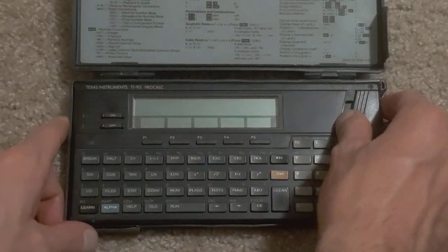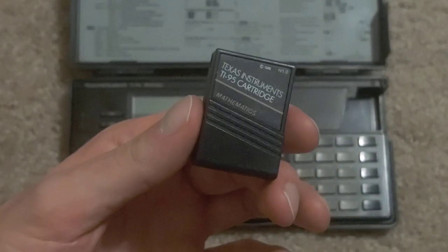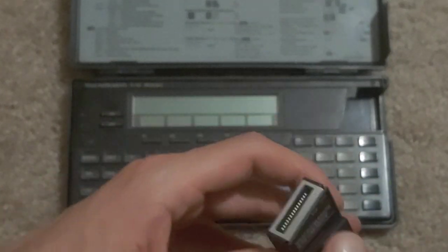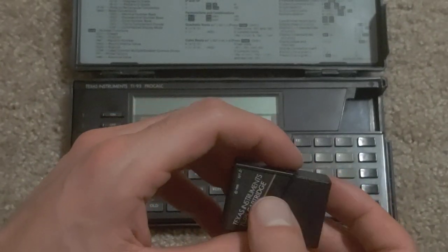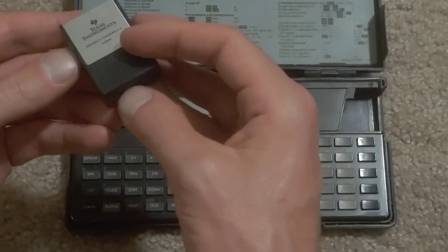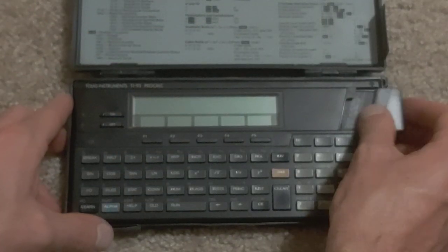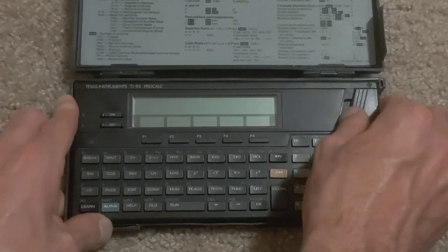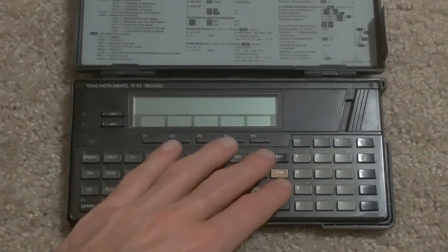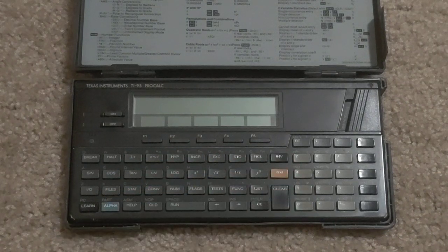On the right here is a cartridge slot. In mine, I have a mathematics cartridge. That's one of the three I mentioned. The 8K RAM cartridge is apparently backed up with a lithium battery, but I still have to figure out how you'd remove that. The bottom part of the LCD is for different menu options. As I mentioned, there's menu buttons, F1 through F5.